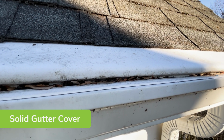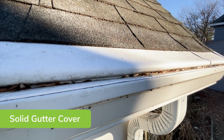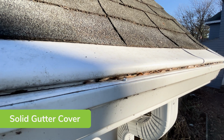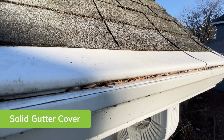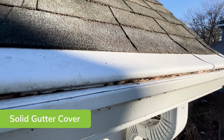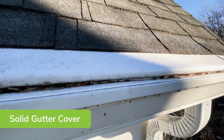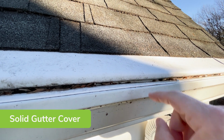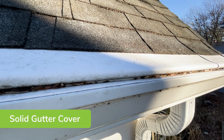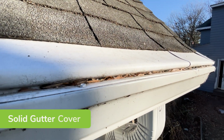But when you have small leaves and debris in your yard, I think this is a good indicator as to why you might want to skip a system like this. So this is the solid gutter cover. This is a DIY product that's available at Home Depot and Lowe's and various hardware stores around the country. It's an affordable system, and again, it does an excellent job keeping the leaves off the top, but it does not do so well with the stuff that gets stuck into the slot across the front.